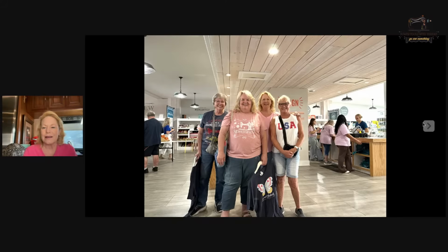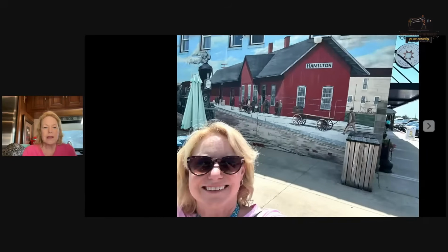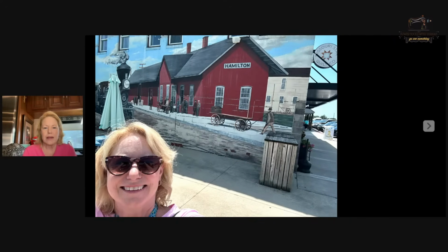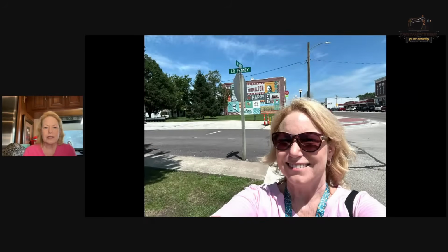So that they can hang out and feel like part of the crowd. I love that. And there I am in front of the iconic blue sky in the Hamilton old train station right there. And there's the side of the building that's in a lot of pictures, but I wanted the Penney sign because this is the boyhood home of J.C. Penney, Hamilton. So it was kind of cool.